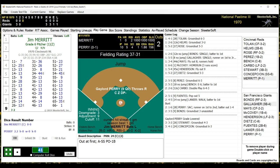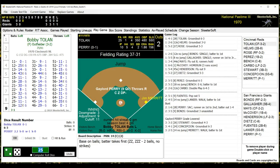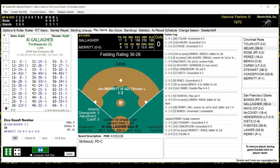Merritt has got a hit in his only plate appearance and knocked in 2. And he's going to draw the walk. So the Reds have their first base runner. That brings up the top of the order, Tolan, who grounded to short his first time up. So Merritt gets the lead. Perry looks in for the sign, looks at the runner. Here's a delivery to Tolan. And he'll strike him out to end the inning. So the Reds leave a base runner, but we've gone through 2.5 with the Giants with a 3-0 lead.